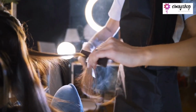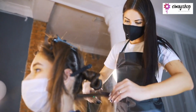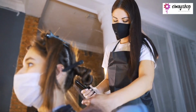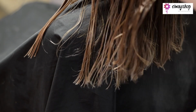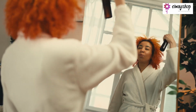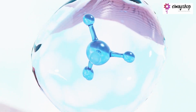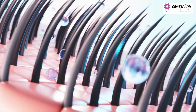Limit heat styling. While heat styling tools like blow dryers, curling irons, and straighteners can help you achieve your desired hairstyle, excessive heat can damage your hair. Here are some tips to minimize heat damage. Use heat protectant. Always apply a heat protectant spray or serum before using any heat styling tools. Heat protectants create a barrier between your hair and the heat, reducing the risk of damage and keeping your hair healthy.